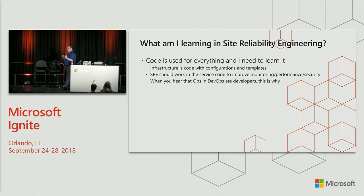But code is a part of everything, and that's why when you hear people say, well, everyone is a developer, including the operations folks, that's what they're talking about. It's scripting. It's your configuration files. Those things should be managed through a repository in source control. And you should feel comfortable as an SRE jumping into code and getting something if you need to make an improvement for performance or monitoring.